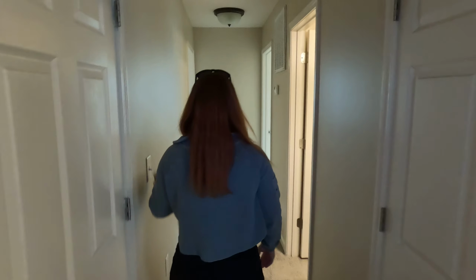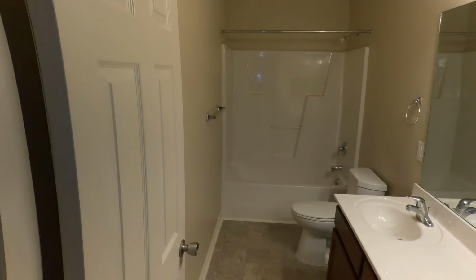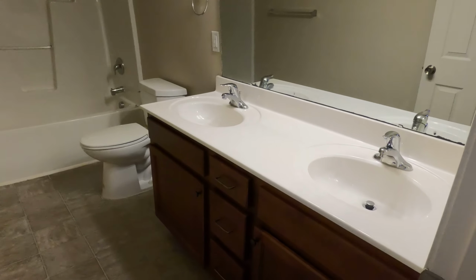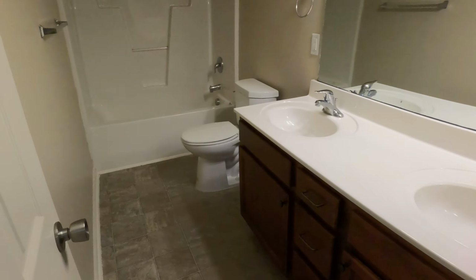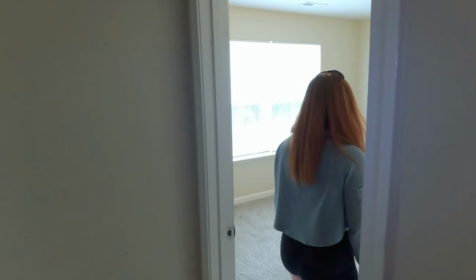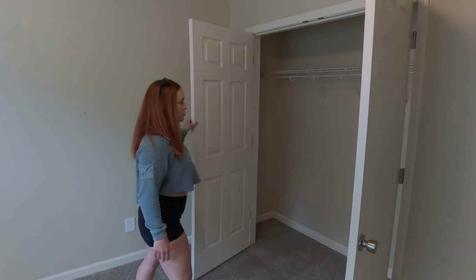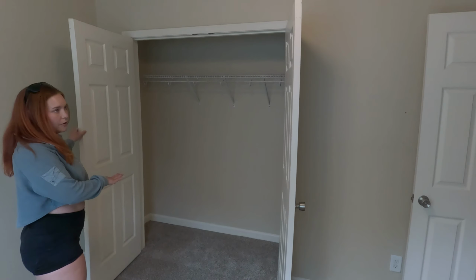So, this is the full bathroom, guest bathroom. Jack and Jill sink. Third bedroom, again with the same idea of the double door closets. This one's not as deep as the other one.